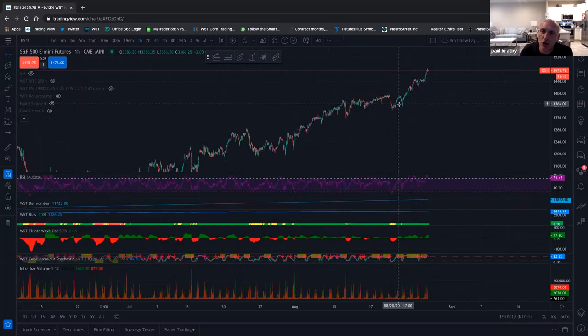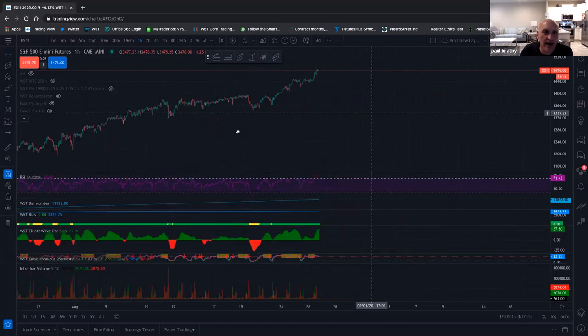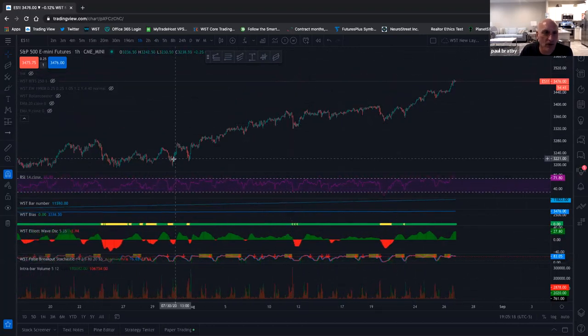I like this channel from this point right here. The reason I like that one compared to this one or this one down here is this is the low point of this whole move, and this was the low point of this move.